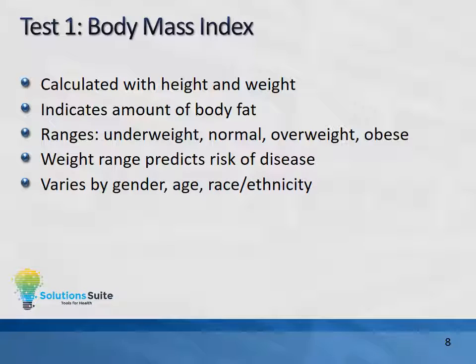The first weight test is for body mass index, which is also called BMI. It is calculated by taking your height and weight. Your BMI gives you an idea about the amount of fat in your body. What's considered to be a healthy BMI varies by gender, age, and race, so it's important to understand your results based on your personal characteristics.